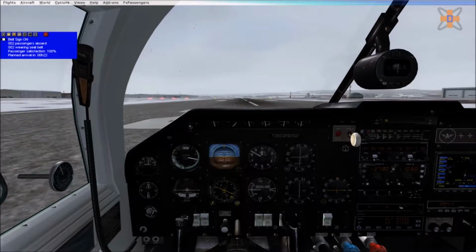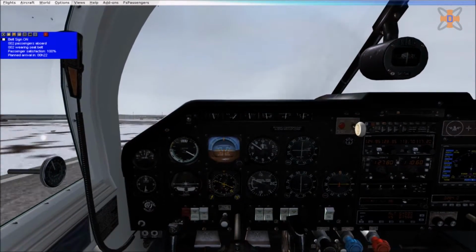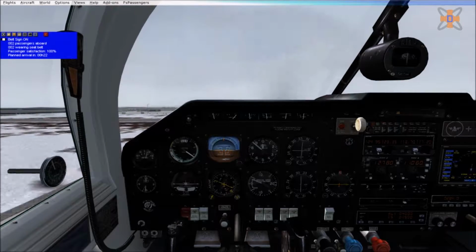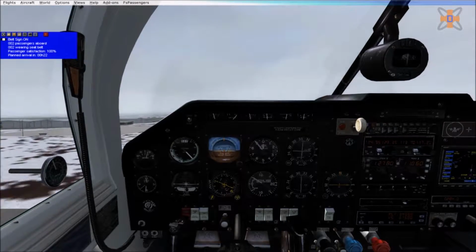V1. Rotate. Gear up. V2. Flaps up. And exit autopilot.